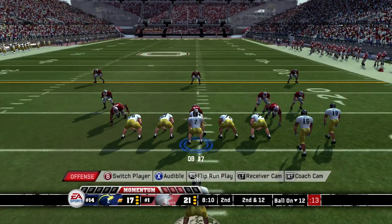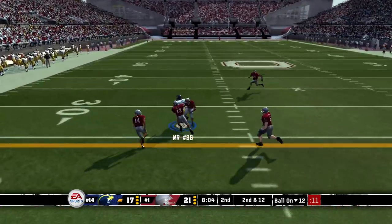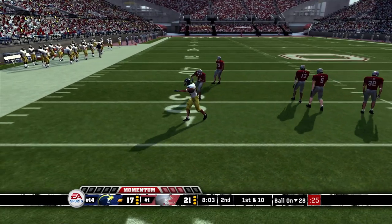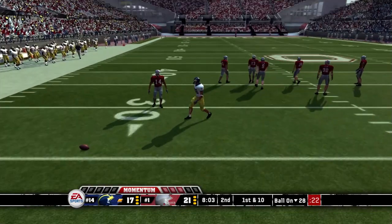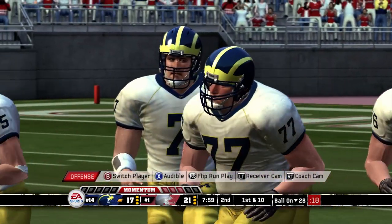Michigan comes to the line, only one man in the backfield. Back to pass. Looking, lets it go. Complete, and he's tackled right away. They pick up solid yardage there. Yeah, nice little pitch and catch there. The wideout was able to find a little open space in the defense, and the quarterback was able to get him the ball for a good pickup.